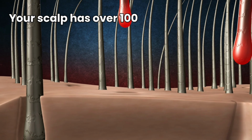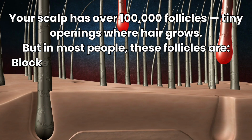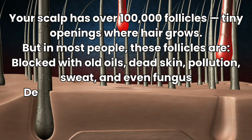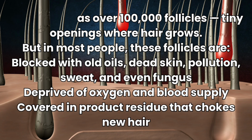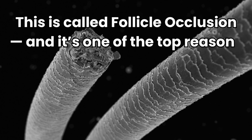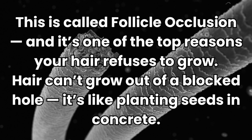Your scalp has over 100,000 follicles, tiny openings where hair grows. But in most people, these follicles are blocked with old oils, dead skin, pollution, sweat, and even fungus. Deprived of oxygen and blood supply. Covered in product residue that chokes new hair. This is called follicle occlusion, and it's one of the top reasons your hair refuses to grow. Hair can't grow out of a blocked hole, it's like planting seeds in concrete.